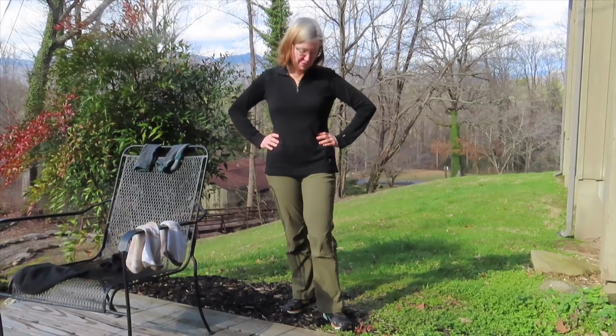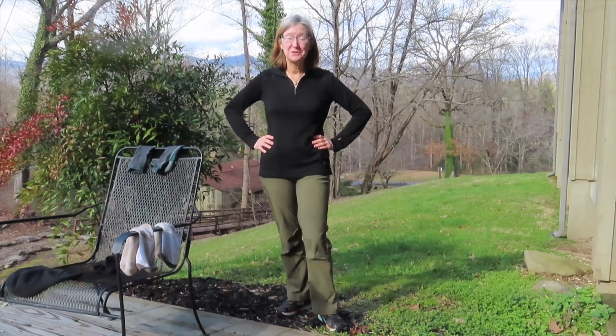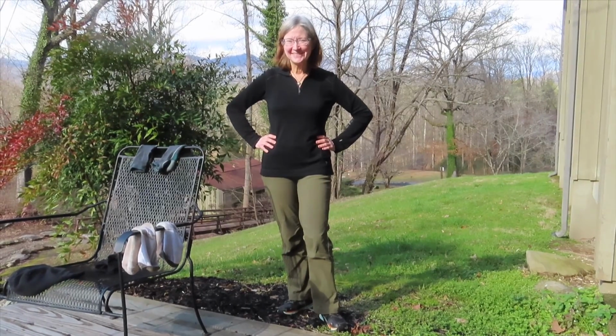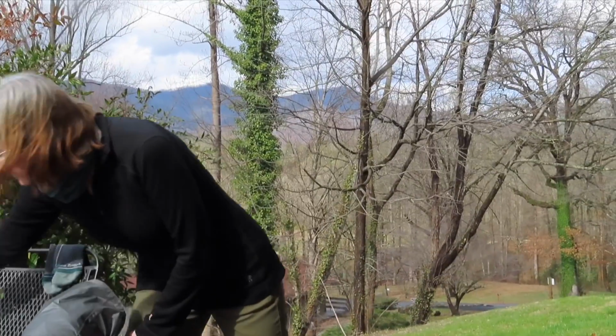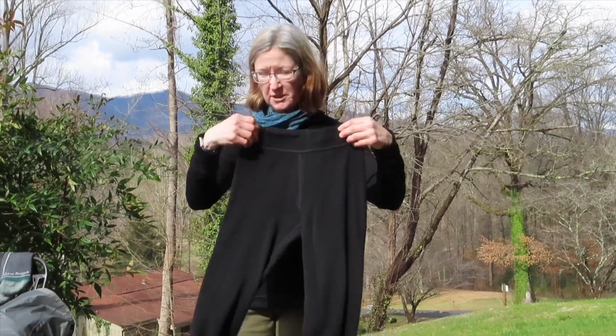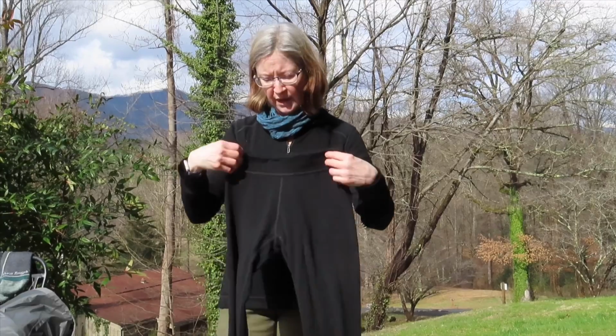My trousers are the Prana Halley trousers. They have a finish that keeps the water from soaking through right away, and they're supposed to kind of repel the dirt as well. My shirt is a Smart Wool quarter zip. I think it's the 250 weight. I wear this all day, every day. I've been wearing it to sleep in. I have a base layer bottom to go with it. Again, I sleep in these, or I wear them on cold, rainy days.